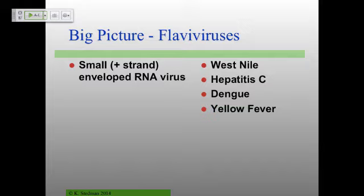Again, as far as molecularly, I really like to think of these as enveloped picornaviruses. That's the really big difference as far as that's concerned. And then, of course, the disease aspects of things. So are there questions about the flaviviruses at this point? Yeah?